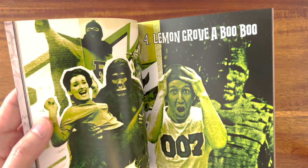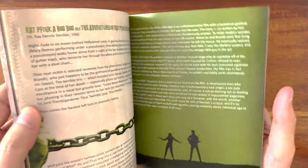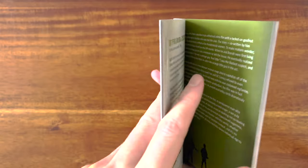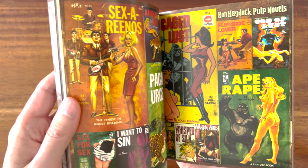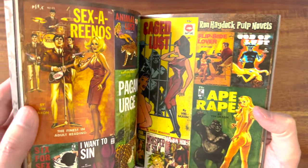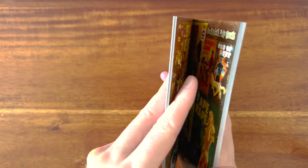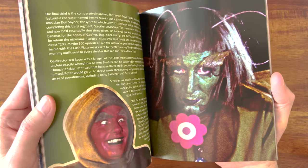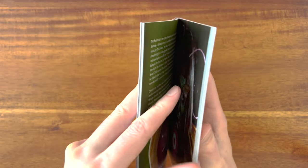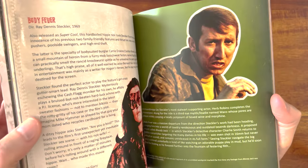Lemon Grove Abubu. And like I said, I don't think that I've seen any of his films, but I'm just so curious to get into all this stuff and see how much of it I like, see how much of it I don't like. I'm just kind of going into it with an open mind. Oh, I'm gonna skip that page, little nudity. Didn't think about that, gotta be careful.